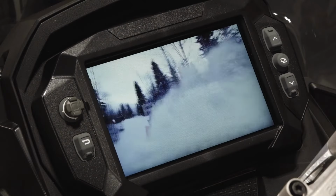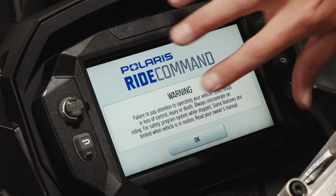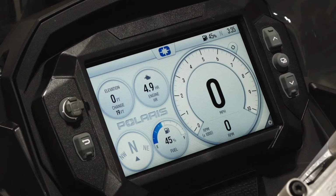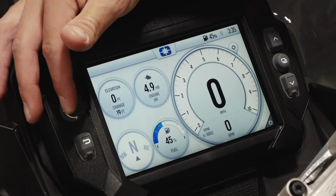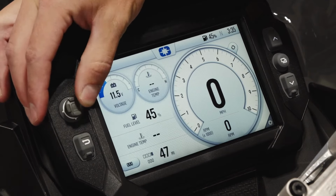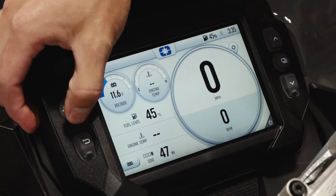This video will outline all the new features available on the 7S display. On the top left-hand side of the console, the five-way UI control allows you to move the cursor, navigate screens, pan and focus navigation maps, and cycle gauges and info screens.